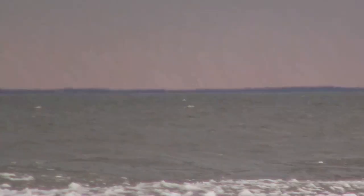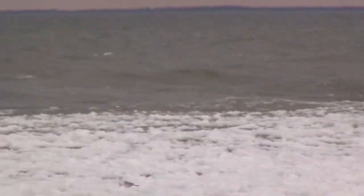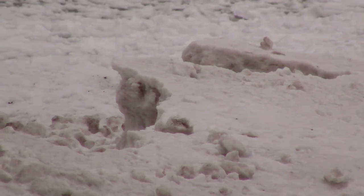Standing there on the ice. Can we see it? Can't focus. That must be pretty far away because I gotta go in full zoom. There he goes. Must be one of the few that are here. I saw like three.